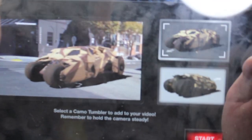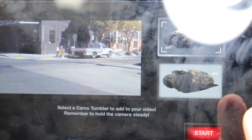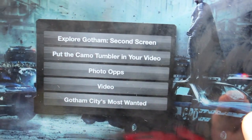Like they have these little things featured right here, which is really awesome. You can look at special features while you're watching a movie. I really like these kinds of things, like they did with the Avengers.